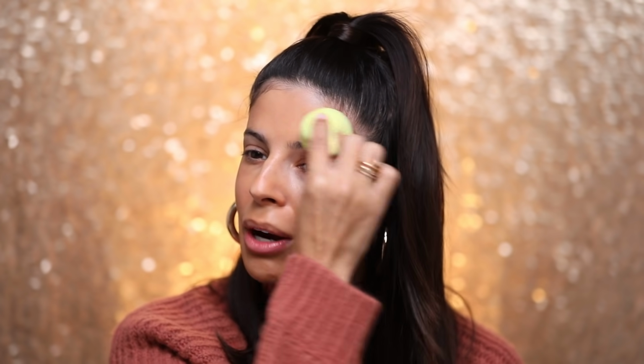I'm immediately looking at my face like, I think you grabbed the wrong shade. Great! I actually do think I grabbed the wrong shade. I have two of these. One of these is my summertime shade, and I think I grabbed my summertime shade, so it's okay, we'll fix it.